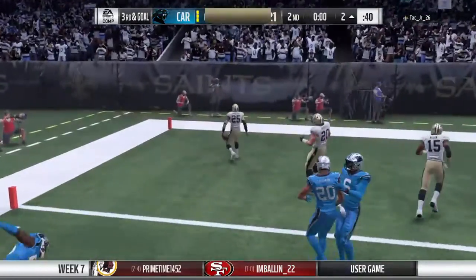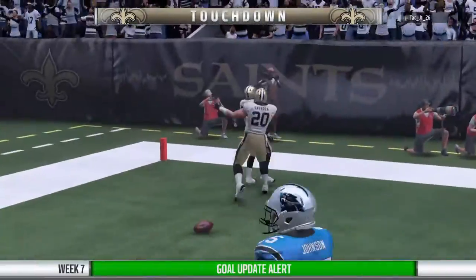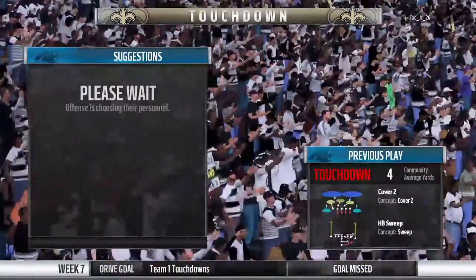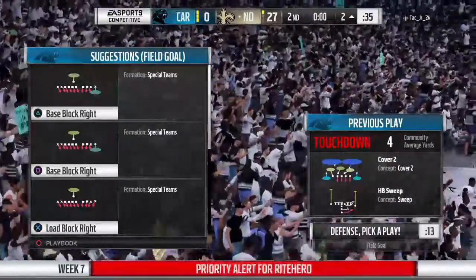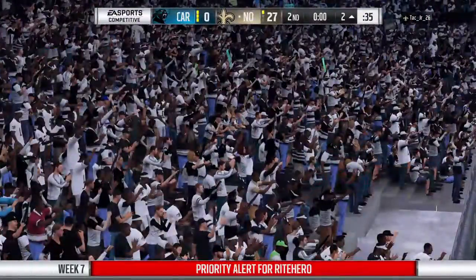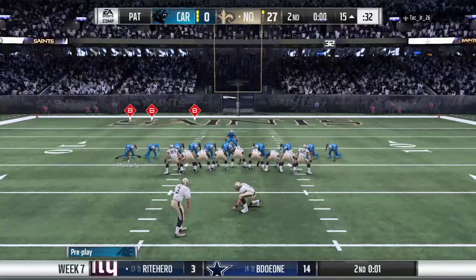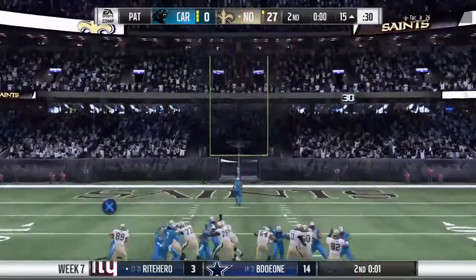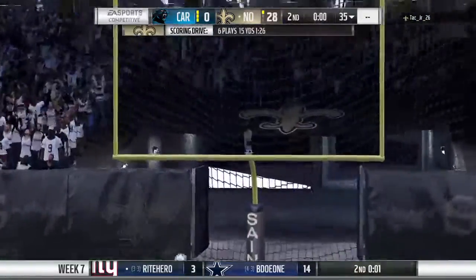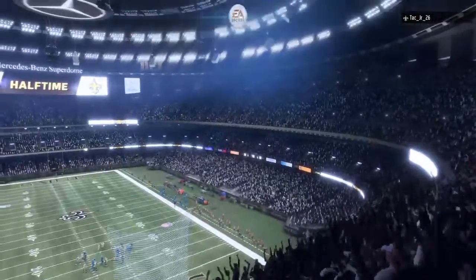Nope. And he is in for the score. Touchdown, New Orleans. Amir Abdullah as time expires in the first half. And the Saints now add 6 to their lead. Lutz will look to add the extra point. It's good, and they stretch their lead to 28-0 now.